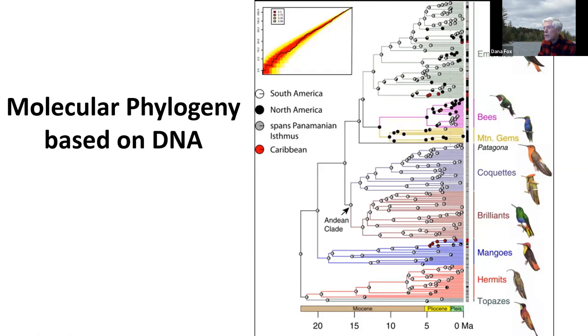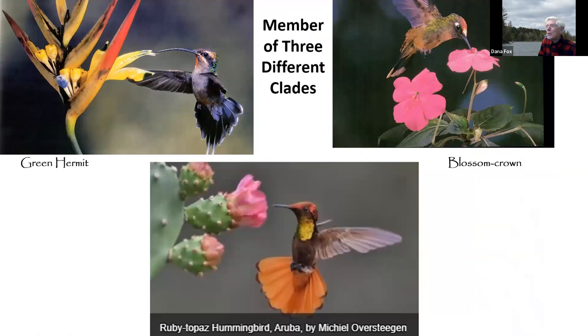And you thought we'd never show a picture of a hummingbird. Well, we certainly like to. And here are three of the different clades. The green hermit here in the upper left, you can see the bill, and you can see the kind of flower it works on. It's developed a curved bill, and the flower has developed the same kind of curving so that it can go down deep into the heart of the flower and get at the big nectar area.